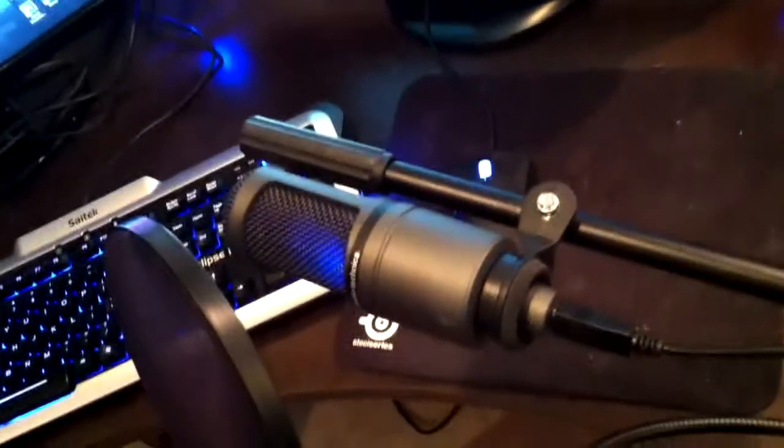But we have the pop filter on there, as well as the AT2020, which we kind of had to ghetto rig on here. So unless you guys know how to do that, don't buy this stand and this microphone together. But if you can figure out how to do that, we drilled a hole into it. It's really not that difficult, and it came out really cool.